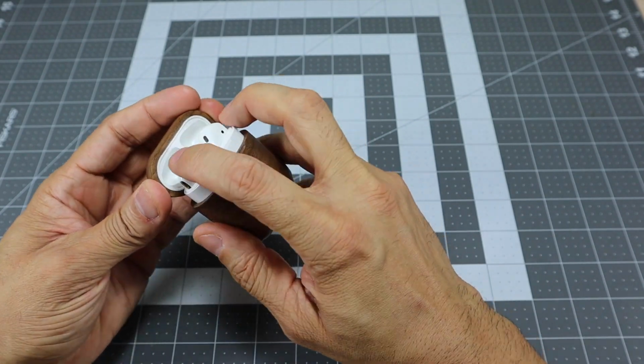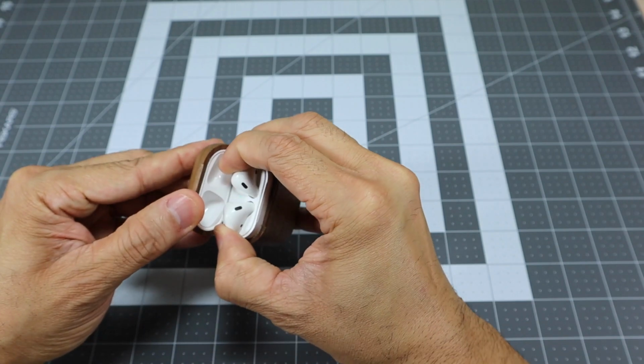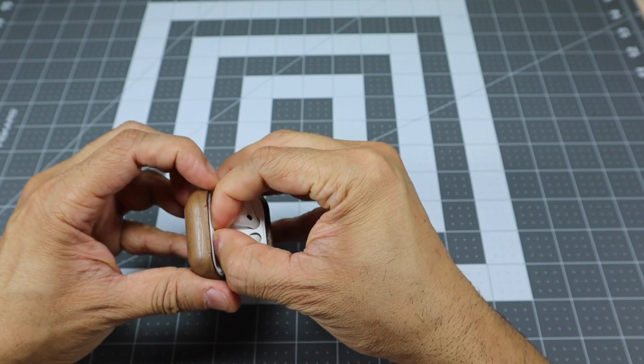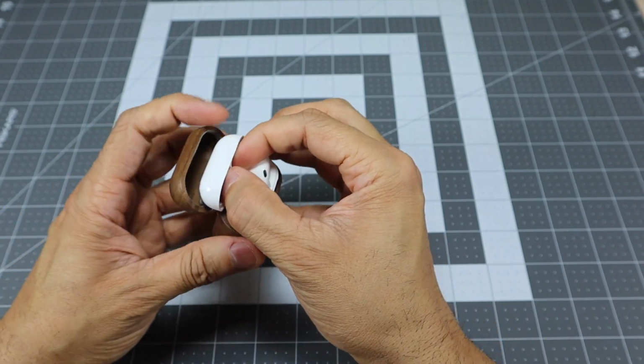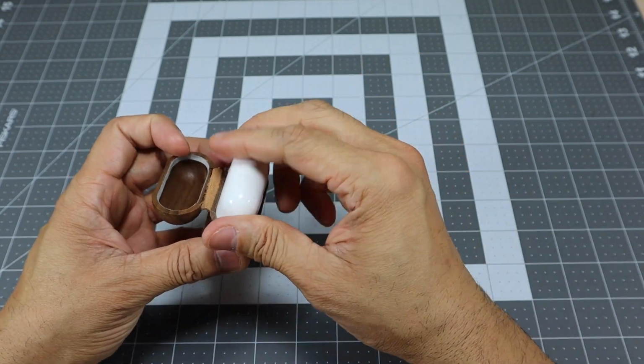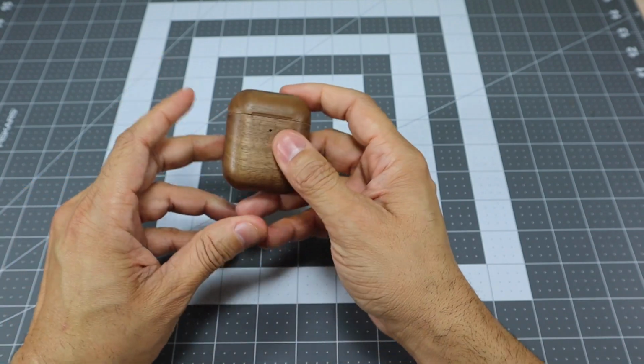Even though it is nice and snug in there, if you did have to remove it, you can still remove it. Basically, all you have to do is just kind of wiggle out the top of the case, just like that. There you go, and then it comes out. So it's not a permanent solution. Again, don't worry if you want to rock the case without the wooden case on top, you are able to do that.